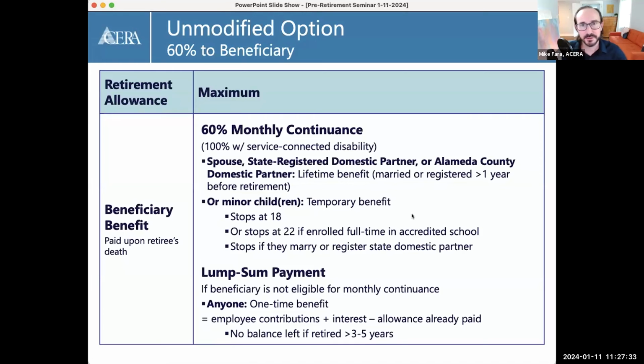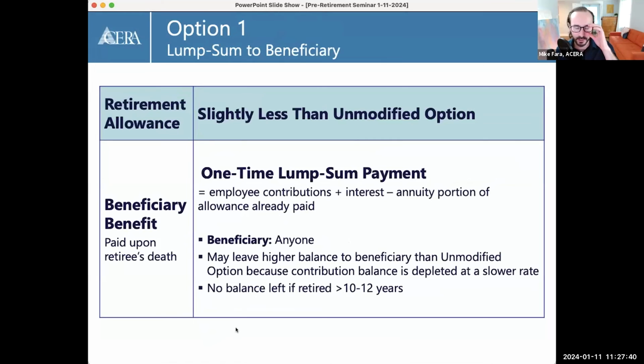Okay. So back to these five retirement options. So that's the unmodified option. Now let me tell you about each of the four other options. These are options 1 through 4. Option number 1 is called a lump sum to a beneficiary. The reason people choose this is because this is the only one of the options that leaves no continuance to any beneficiary ever. All of the other ones have a continuance option that you can leave to a beneficiary. This one, you choose a beneficiary, they're only eligible for a lump sum.